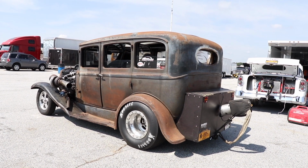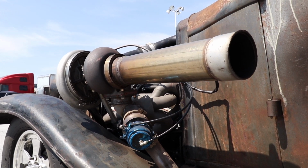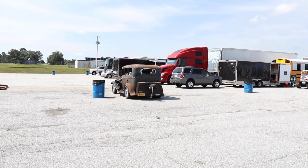One of the highlights of Dragweek is the variety of cars it attracts, like this one, Dirty 30, which first came to Dragweek a few years back and now keeps coming back and running quicker times every single year.